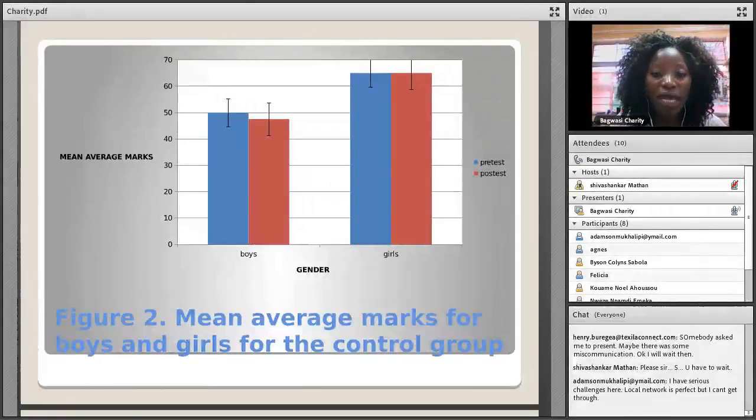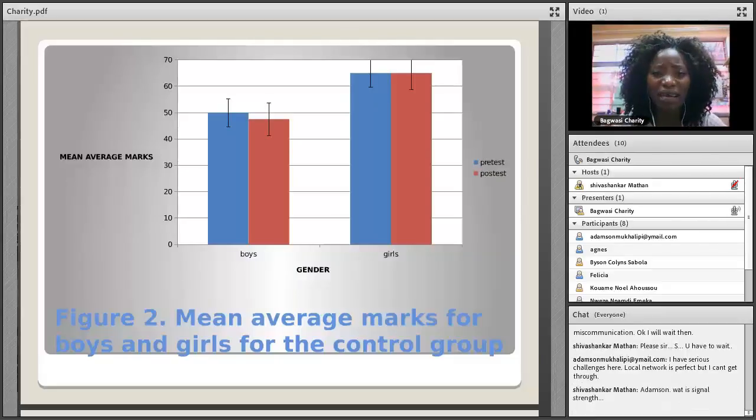Figure 2, mean average marks for boys and girls in the control group. When we look at the boys, the pre-test dominates the post-test. With the girls, the post-test and the pre-test are on the same average marks. This simply shows that for girls, the pre-test and post-test were on the same average marks. Then for boys, the pre-test mean average was less than the post-test average marks.